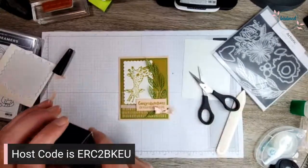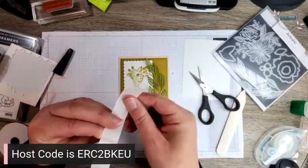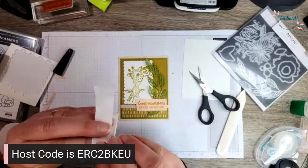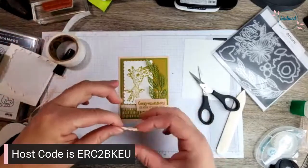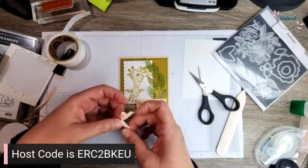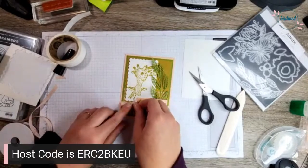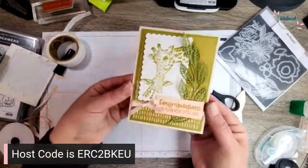Glue dots is my preference for putting on ribbon. I feel like it's just the simplest. It's instant adhesion, and we're not fussing a whole bunch. So we're just gonna stick that glue dot on here, and then we're gonna stick the bow kind of in here. We can put it on a bit of an angle, whatever works, whatever is going to cover, so you're not covering your whole sentiment there. And there we have it.